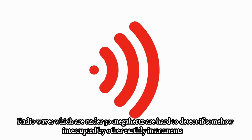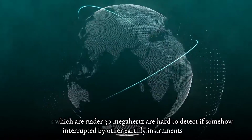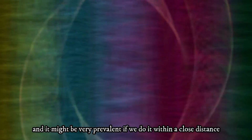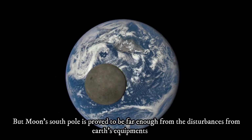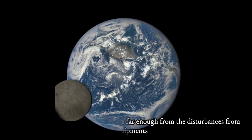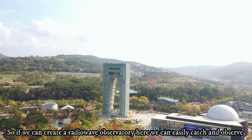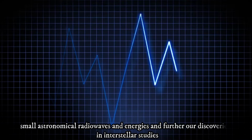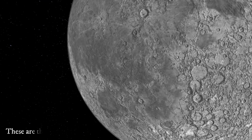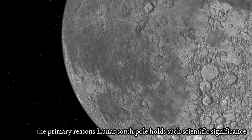Radio waves under 30 MHz are hard to detect if interrupted by other earthly instruments, and the interference might be very prevalent if we do it within a close distance. But the Moon's south pole is proven to be far enough from disturbances from Earth's equipment. If we can create a radio wave observatory here, we can easily catch and observe small astronomical radio waves and energies and further our discoveries in interstellar studies. These are the primary reasons the lunar south pole holds such scientific significance.